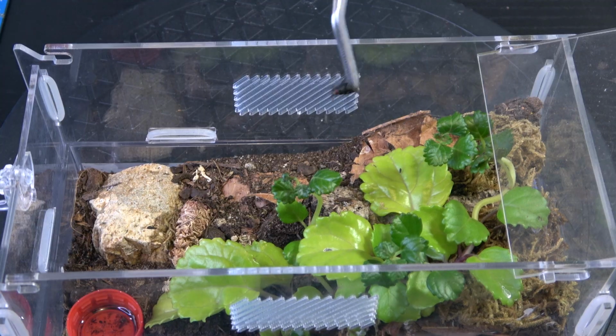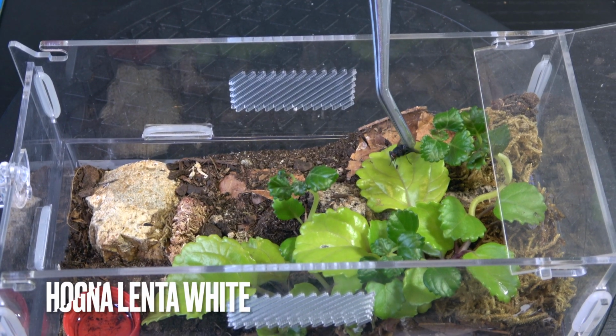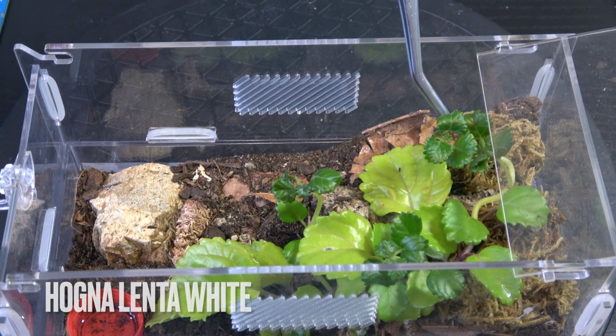And next we got Hogna lenta white. This is a white wolf spider, and this is one of the craziest feeding videos. I really like this one. And if you guys enjoy it too, wait till the end because I'm gonna show you another one and also another one from the Hylas diardi as a bonus clip. So let's see if we can get his attention.